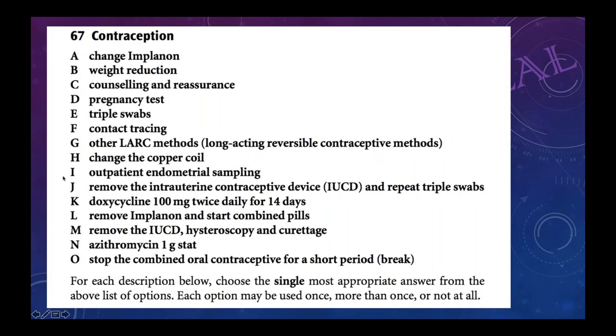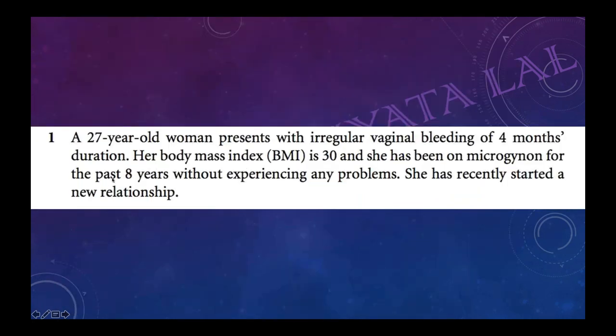Endometrial sampling will not come here in the answer. We have done in the last class when to go for endometrial sampling. If this patient is more than 45 years of age, and you see that all other risk factors of cancer are there, then you will go for endometrial biopsy. We have done that in much detail in the last class. But here, she's a young patient. She was happy with Microgynon. New relationship, it is STI.